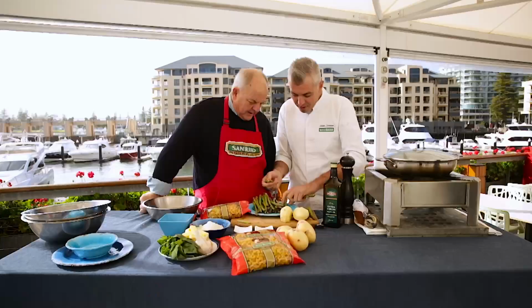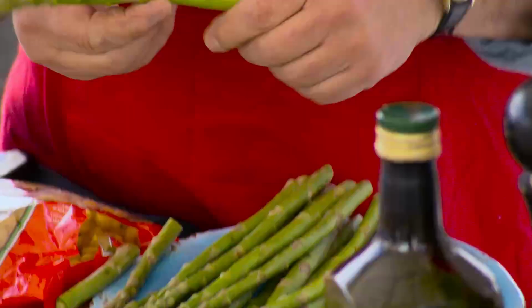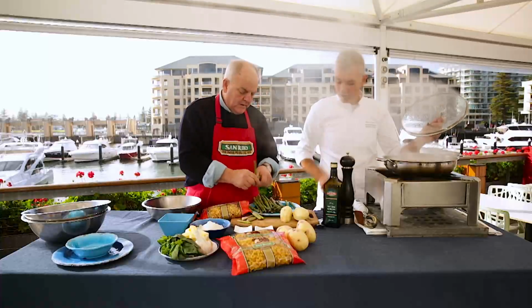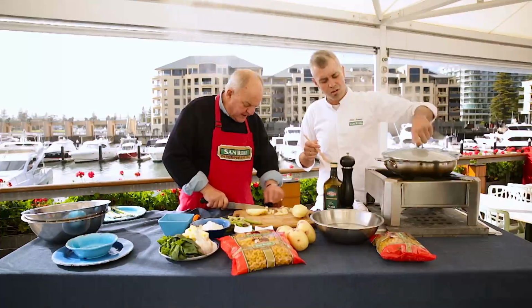We need to blanch our asparagus here. Yep. So we just trim. You want to do a few of them for me? Yeah, I can do that. Yeah, good on you. So these straight into boiling water, Michael. Yep. All right. I reckon that should be all right. That's more nice. Thank you very much. Potatoes, good man. Now, is that sort of dicey enough?